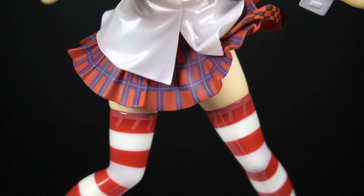Going further down, we have her skirt. Similar to her tie, the sculpt of the skirt really gives it that dynamic look. As for the paint job, it's good for the most part. I want to complain about the lack of shading or highlights, but given the patterns on it, that might be a little hard to do.